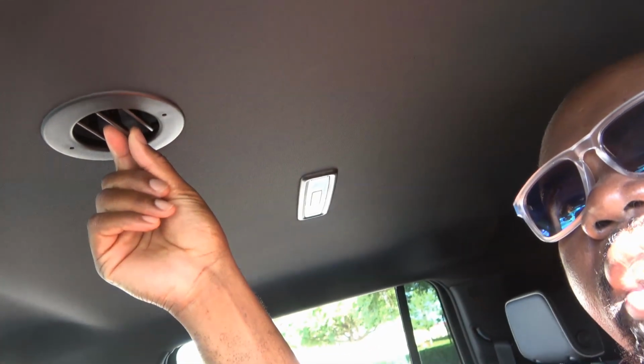And yes, I'm sitting in the rear right now. Like I say, in all these vehicles now, the air vents are up top, which is fine. I need to go ahead and turn this air on because it is actually getting nice and toasty out here. But this is a Suburban. You don't expect, hang on, let me turn the air down.